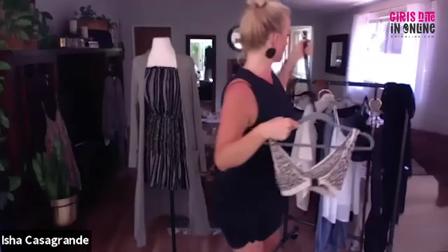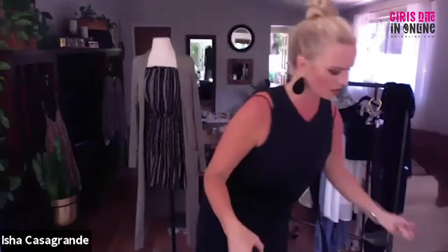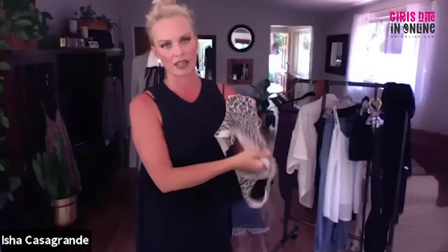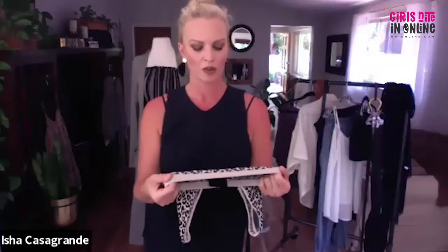This one here is a little bit harder. So let me show you though. Look at how much this stretches. It's very stretchy. Okay, so women of all sizes can wear these things. This one's a little bit harder to find a bra that you could wear underneath it. And this is where I come in as a personal stylist, whatever you want to call me, when people work with me.